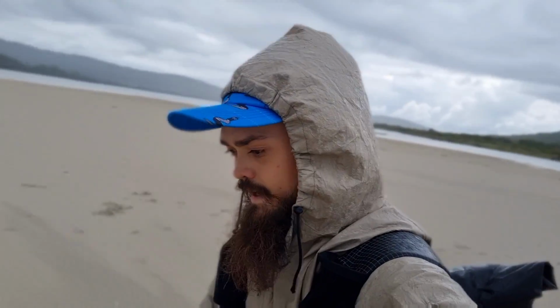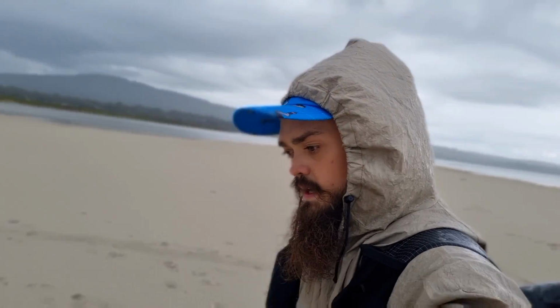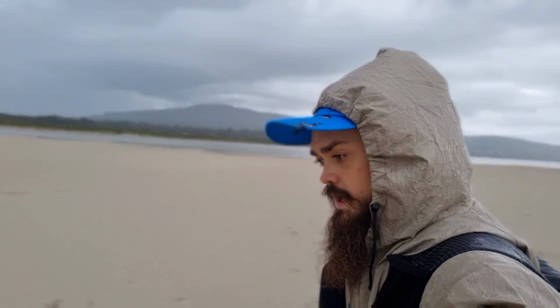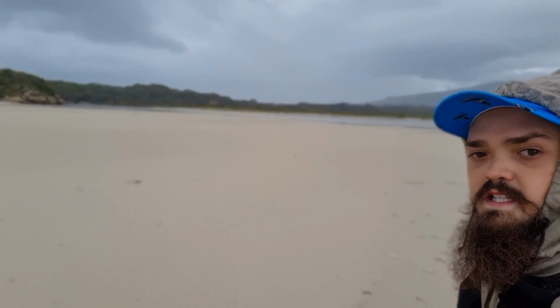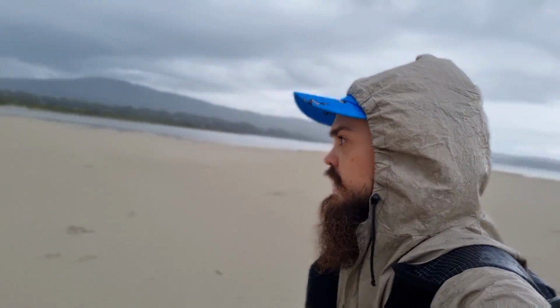Alrighty, it's just started raining and I'm on the infamous Wilson sandbar of the Wilson Inlet. I think that's what it's called anyway. But yeah, sometimes this is open and this is all underwater, so some people it goes up to their chest or more deep, and then other times of the year it's just this massive sandbar. So lucky I get to walk across it today.